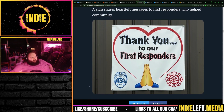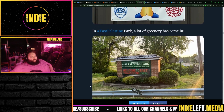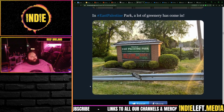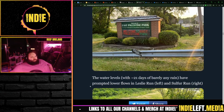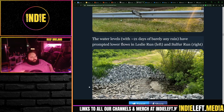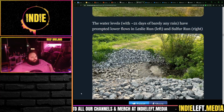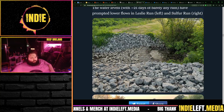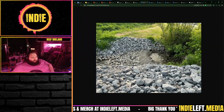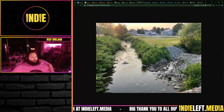Assange shares heartfelt messages to first responders who helped the community. In East Palestine Park, a lot of greenery has come in. It's also nice to see. I think they also might have planted some new stuff. With around 21 days of barely any rain, the water levels have prompted lower flows in Leslie Run, which is on the left, and Sulphur Run, which is on the right. This is Leslie Run, and then this is Sulphur Run.